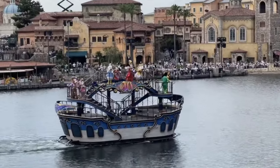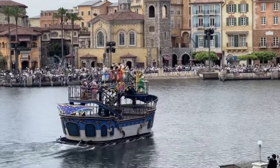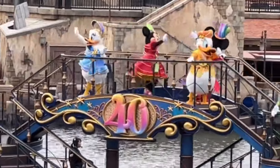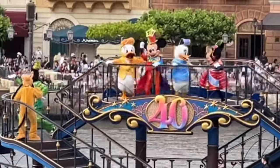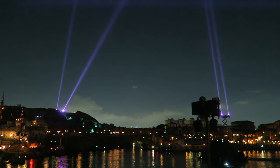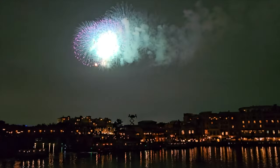Also, to celebrate the Tokyo Disney Resort's 40th anniversary, two exciting shows will run until the end of March 2024. Let's Celebrate with Colors is the welcome show that sees Mickey and friends greeting guests on board the special 40th anniversary boat to the backdrop of the official anniversary theme song, and at night, you can enjoy the fireworks show Sky Full of Colors to the same song as well as other Disney classics.